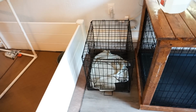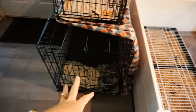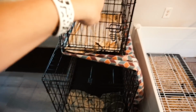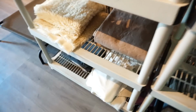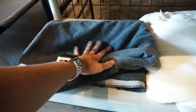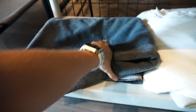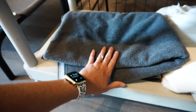All right, so I'm going to take this small crate, that small crate, and this crate with us to the vet. I can fit 4 puppies in there, and then 2 in here and 2 in there. So that makes 8. And then I'm going to take one of my big pads to put down in the back of my car. And then I've also got to go grab my stroller. It's over in the studio, and get that packed as well. I'm going to grab all this stuff and start packing the car. And then once I get the car packed, I'll show you guys what it looks like.